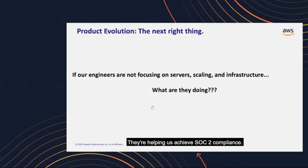They're helping us achieve SOC 2 compliance. And they're improving the automation tooling to reduce our RPOs and our RTOs for disaster recovery. And it doesn't stop. So we need to keep evolving based on the emerging customer needs and technology advancements. And we do that. Some examples of how we've been able to move at speed: when DynamoDB On Demand was released in November 2018, the team had investigated it, coded changes, tested it out, and turned it on in production the very next day.